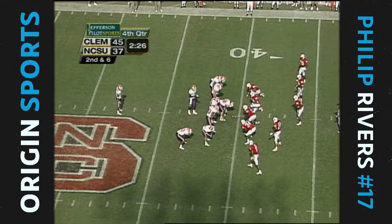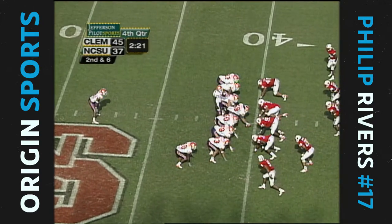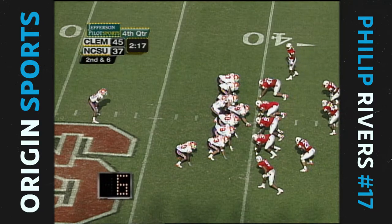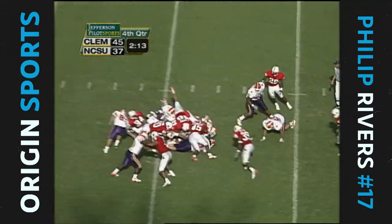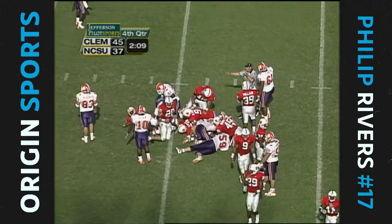Second down and 6. Clock continues to roll in favor of Clemson. They lead it by 8. Dantzler taking his time. Hand off to Zachary, and Zachary straight ahead. He's up over the 40, down to about the 38.